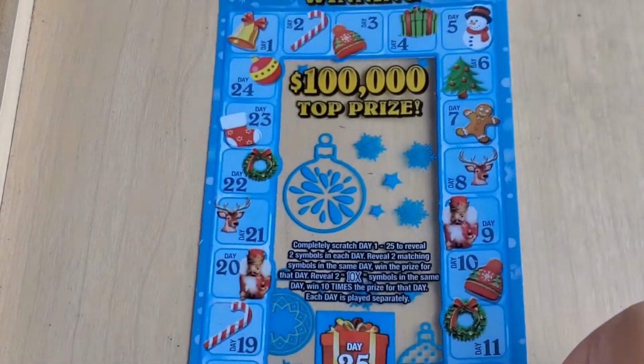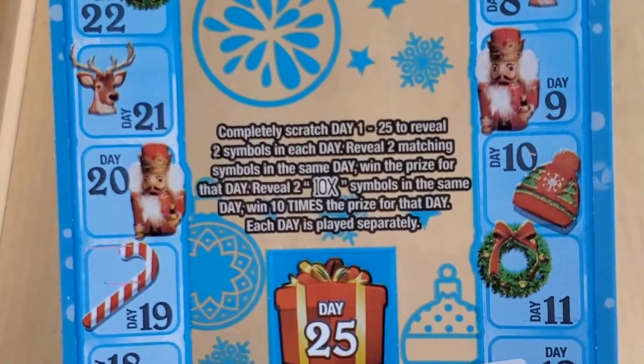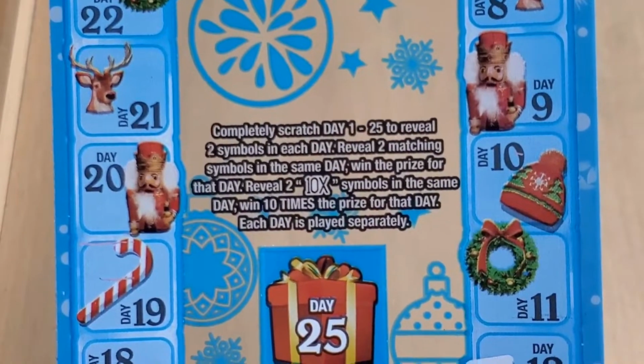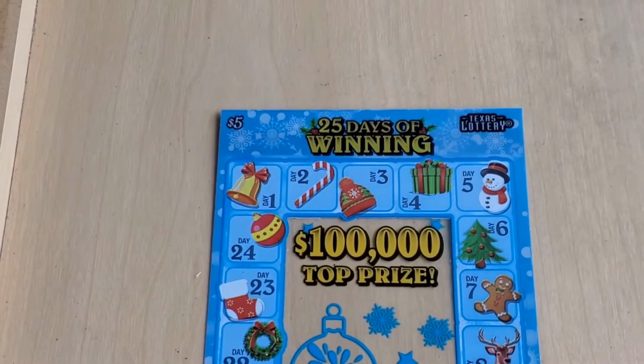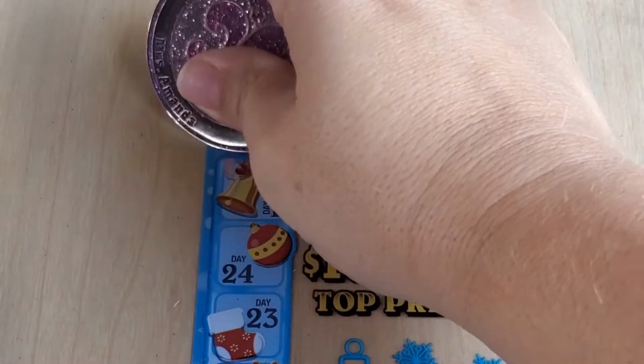So excited. We're going to start with the Christmas ticket. First time playing it. So we're just looking to reveal two matching symbols in the same day to win the prize shown, or we can find that 10X. We're going to start with day one. Zoom in. Alrighty, here we go.